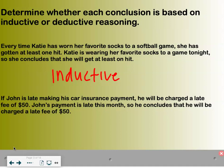If John is late making his car insurance payment, he will be charged a late fee of $50. John's payment is late this month, so he concludes that he will be charged a late fee of $50. Is that deductive? Deductive, right? So that's a rule. Like, I know if I don't make this payment, I'm getting charged. Like, that is a for sure fact.